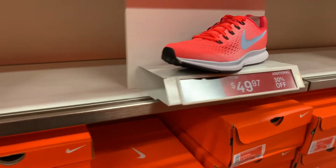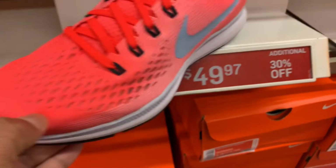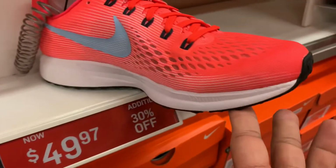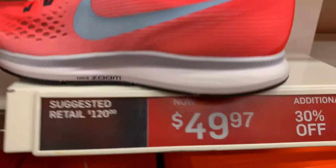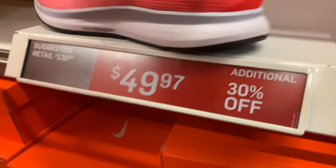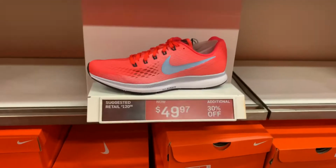Next one, we got the Nike Air Zoom Pegasus 34 at $49.97 with the additional 30, and the color is kind of wow. But the price, and it is a very nice running shoe. Why not if you are on a budget for this one, and they had good sizes.